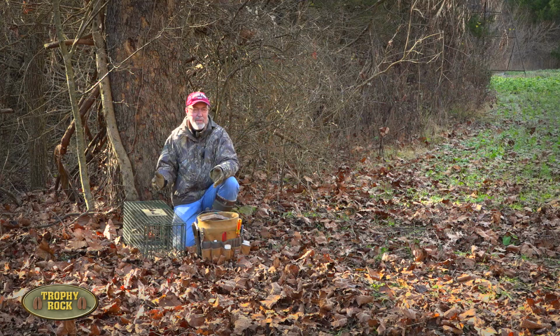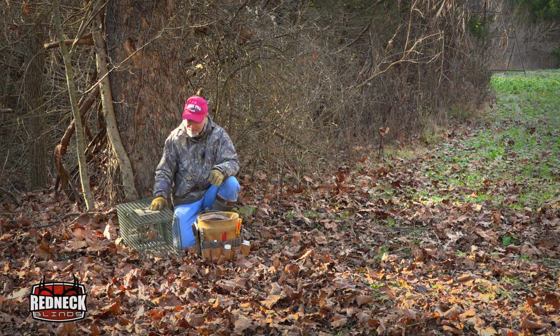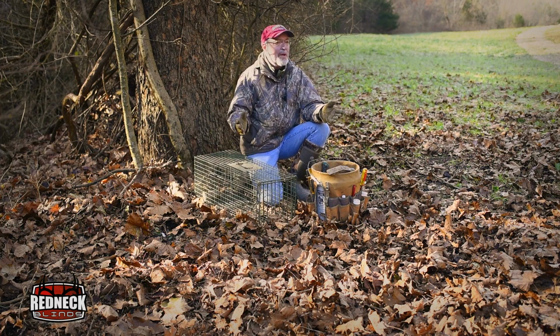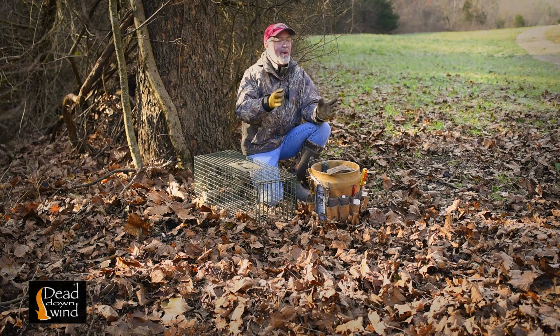Cage traps are super safe and easy to use. There's no big massive springs or anything to mash your fingers on, and they're very effective. I've had these traps 6, 7, 8 years and they're working great, so they're a great investment also. I simply want to find a place where raccoons will likely be traveling.